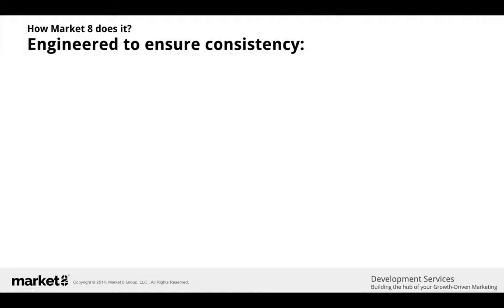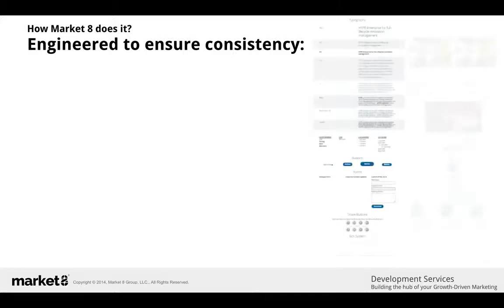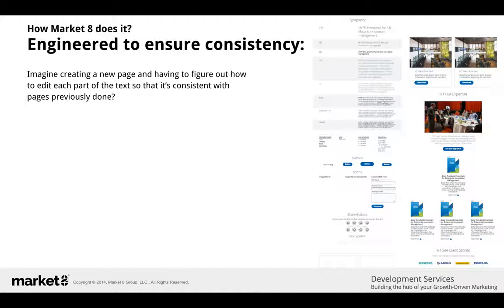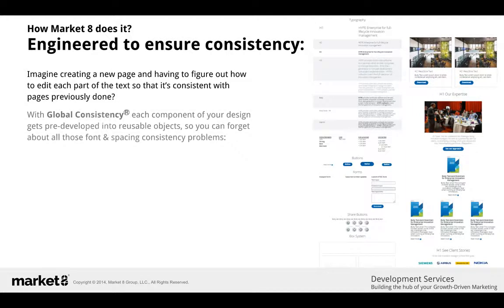Also, we have a principle of engineering a website to ensure consistency. So what we'll do is dissect your website and create these global rules. That includes the type of fonts you use, types of headers, type of buttons, the forms, the cards. Let's say you want to promote a new ebook or a new webinar, or anything that is used on a global basis. Just imagine you're creating a new page and you have to figure out how each part of the text is to be formatted so that it's consistent with previous pages you have done.